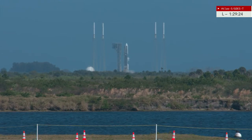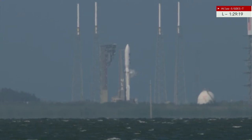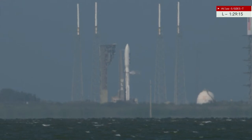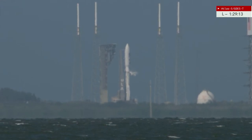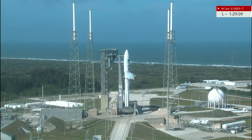And the nearly 49,000 gallon liquid oxygen tank on the first stage is nearly full at this point. A little bit to go there. And 25,000 gallons of kerosene fuel has already been loaded into the Atlas first stage. That was actually loaded into the rocket yesterday. And we just heard the latest figure for the Atlas first stage liquid oxygen level, now 80% full.